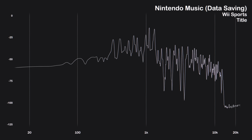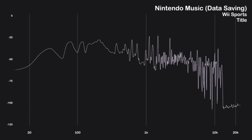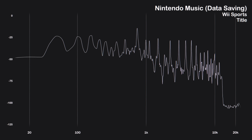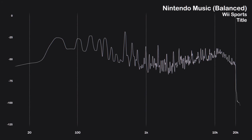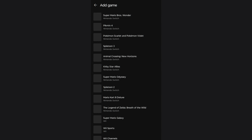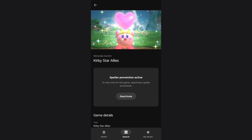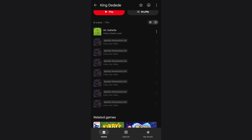On the other hand, the data saving quality only retains frequencies up to 13 kHz, which is quite low. Many people can hear well past that, giving it that mid-2000s internet sound. The last feature I'll go over is spoiler prevention, which can also be found in the settings. It allows you to add games of your choosing to a list, and it'll avoid showing any information or music from the games added to it. Good for something like avoiding spoilers from one of the pre-made playlists.